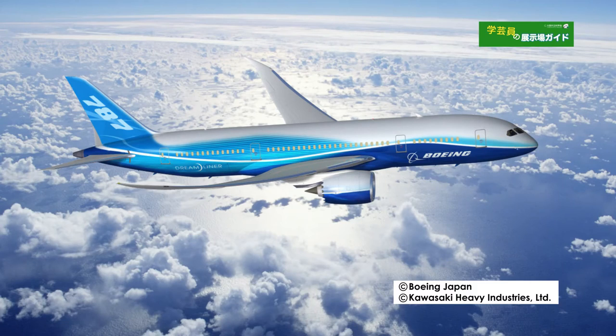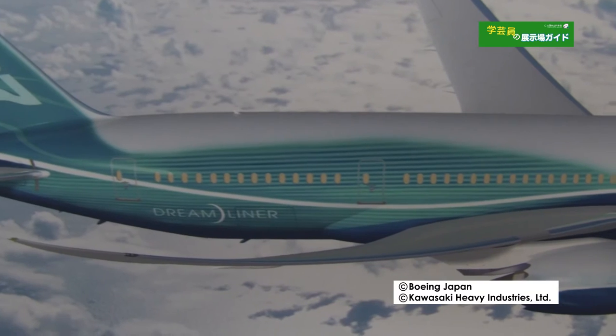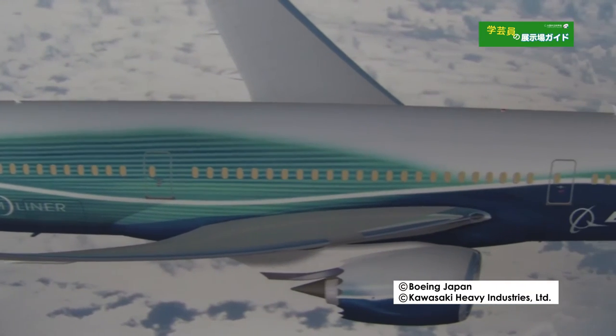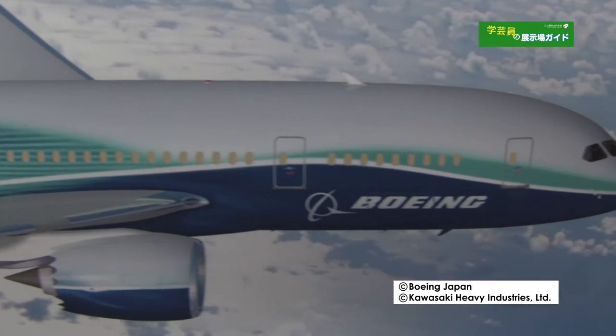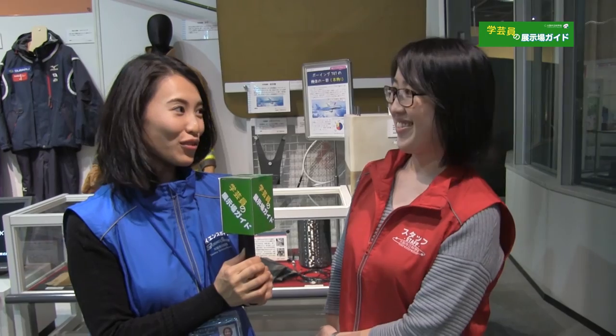Oh, does it have better mileage? Yeah. Boeing 787 can fly 7% longer than 777. The development of chemistry has given the airplane higher performance. And to tell you the truth, the carbon fiber used in it is made in Japan. Oh, made in Japan! That's great!